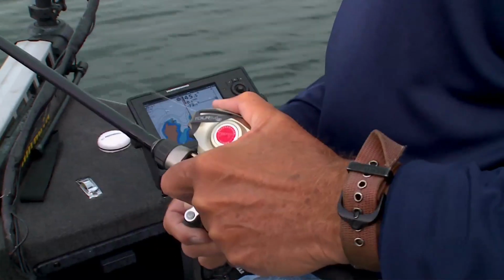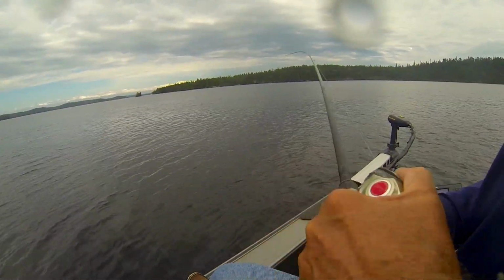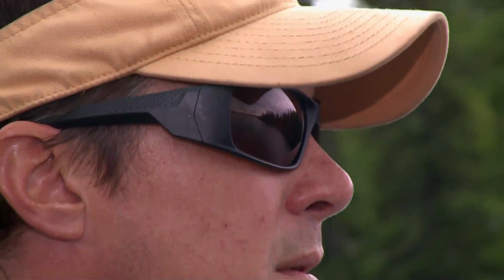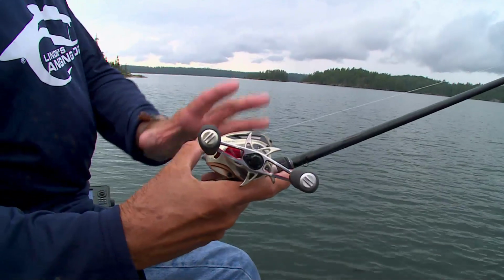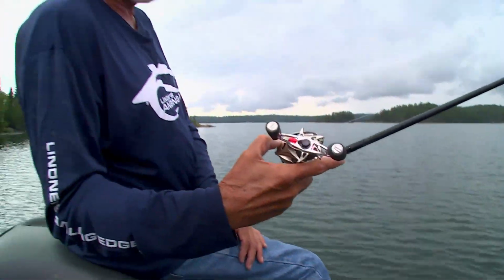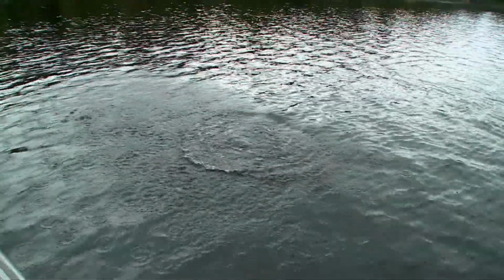I got a 710 Quantum medium heavy smoke, and I got this little Tour Magnum reel that they came out with. This is a new reel that they just introduced, and it's made out of magnesium. This whole combination is like an absolute feather, and it's so much fun fishing like this. This is what you want for equipment. But when these fish are up going like this, you know they're really feeding, and they don't get real picky.